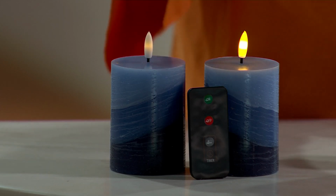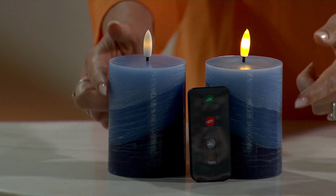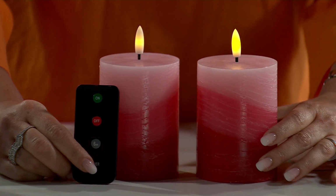Now I have the bad news that there's only 400 to go around. That has been super popular, that gorgeous blue choice. Even more limited is our red choice. There's only 250. I love the red. Yeah, let's talk about these gorgeous colors.